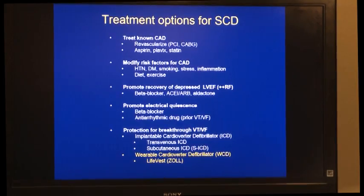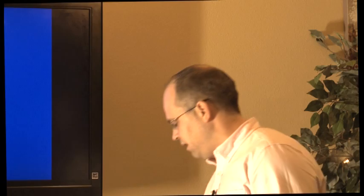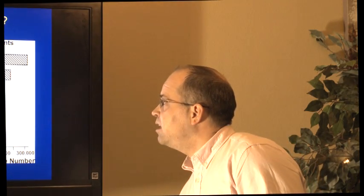And then finally, as protection, there is the Wearable Cardioverter Defibrillator, or LifeVest, and we'll see what role that has in patients who deserve ICD protection, but for a variety of reasons are not yet eligible for an implantable device. That's the role of the LifeVest. It's a bridge to something, either a bridge to recovery where no defibrillator is indicated, or a bridge to implantation of a permanent device, and that'll become clear.